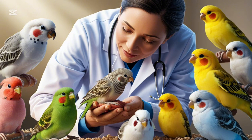Well, remember those oocysts we talked about? Yeah, those resilient little things. Yeah, they can stick around in the environment. Right. So we need to make the environment hostile to them. Okay, how do we do that? We need to disinfect cages and tools thoroughly, using things that kill those oocysts.